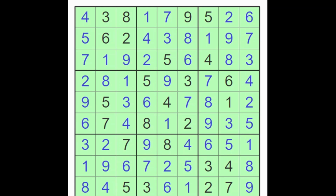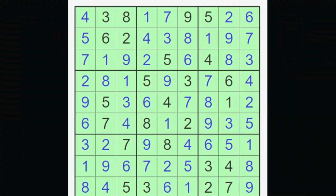I found this quite pleasing in the solution path that I managed to find, especially finding the X-wing on sixes did open up a few digits for me.